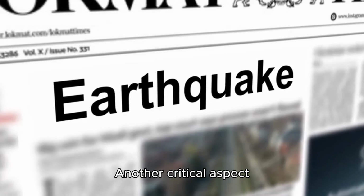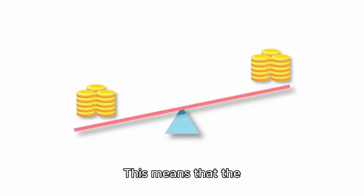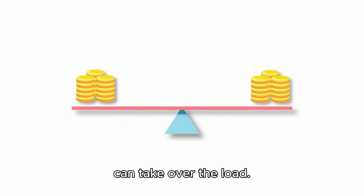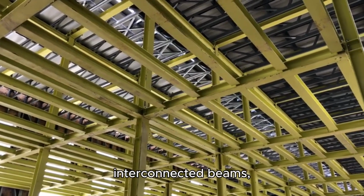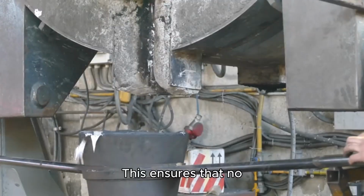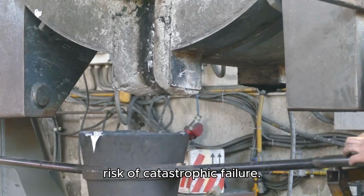Another critical aspect of earthquake-resistant design is redundancy. This means that the building's structure has multiple load paths, so if one component fails, others can take over the load. Redundancy is achieved through the use of interconnected beams, columns, and braces, which distribute the forces evenly throughout the structure. This ensures that no single element is overloaded, reducing the risk of catastrophic failure.